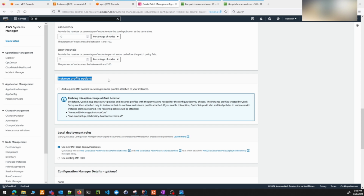Whenever you are working with Systems Manager, Systems Manager needs a role to access the EC2 instance. So either you have to create it and associate it with your EC2 instance, or you can ask Systems Manager to create one for you. If you check this box, then Systems Manager will create a role for accessing the EC2 instance, and it will have those policies attached to the role. So this is fine, and this is why I say, hey Systems Manager, go ahead and create the roles and do whatever you want.